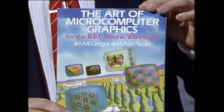We've adopted that program from one in this book, The Art of Microcomputer Graphics. The code's available with the program notes and details in the Radio Times, and we're hoping to have a Spectrum version. How about that?